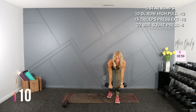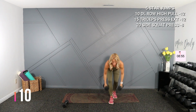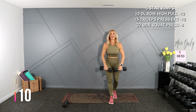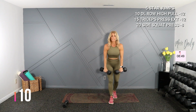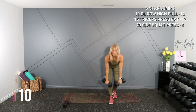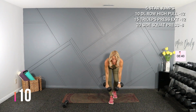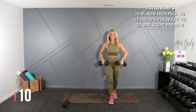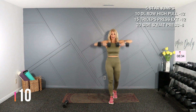Last one here. All right, switch your stance. Here we go. Hinge, row, stand, and pull. Last here. All right, on the ground.